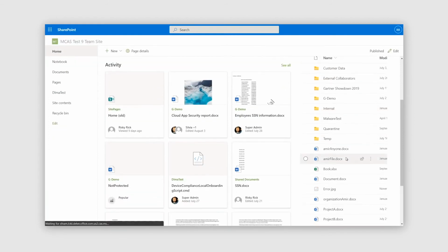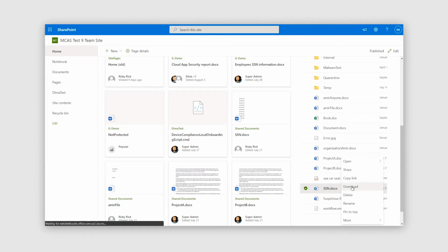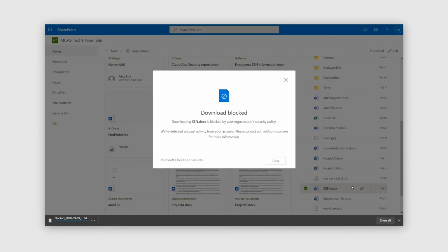I'm looking at the files and I see a list of social security numbers in a Word doc. So I'm going to download that as a bad actor. Interesting file. So when I hit download, we can see the MCAS policy kicked in. So what happened? Identity Protection determined that the authentication was medium risk. It then passed the policy over to MCAS, which was monitoring what is happening in the application. And it saw a sensitive download. The user was medium risk, so it blocked that download.